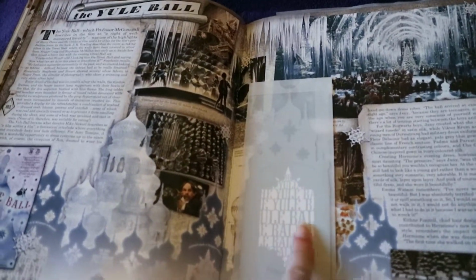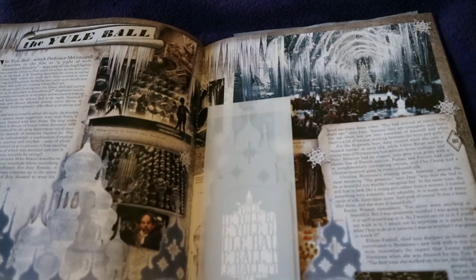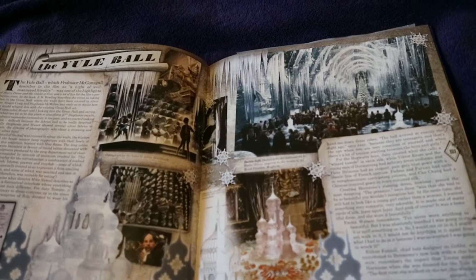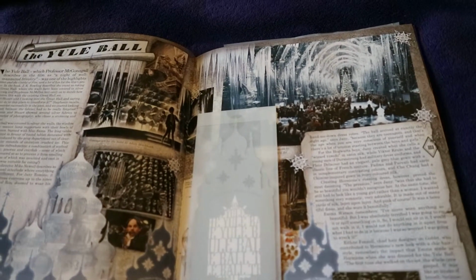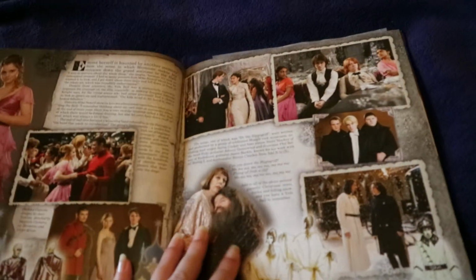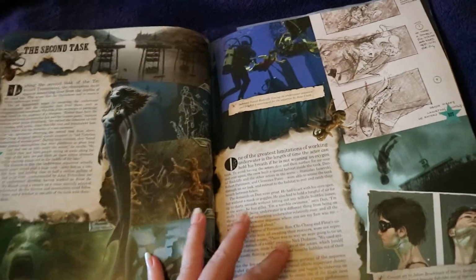So you actually get, I'm not going to pull it out because it's really hard to get this back in. This is actually an invitation to the Yule Ball, or the Yule Ball programme that flips down there, so it's got more info. But yeah, I won't pull it out because it's hard to get in and out without damaging it. But yes, I have that. All the costumes, so beautiful. The second task.